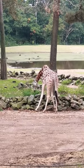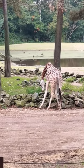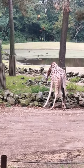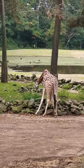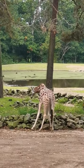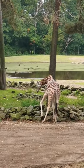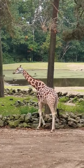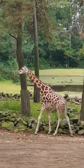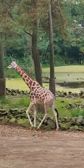Trying to take the grass, guys. The bush. With such a long neck. He can't reach it. Oh yeah. Beautiful.